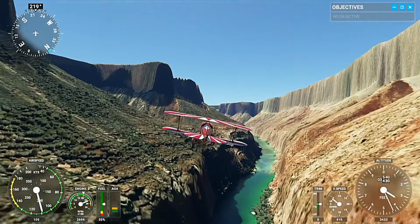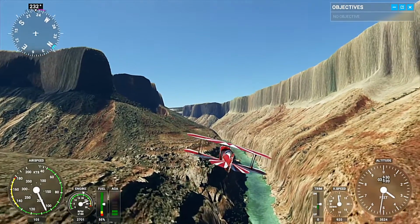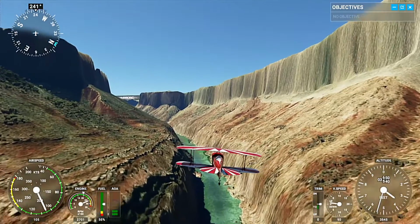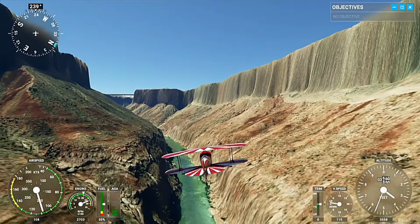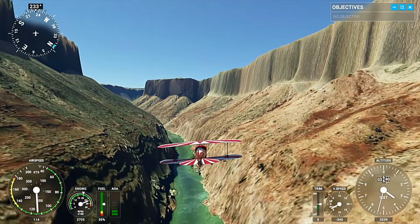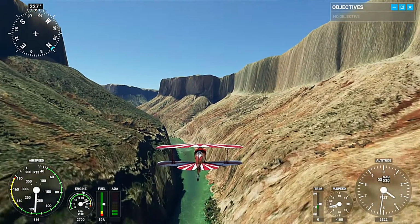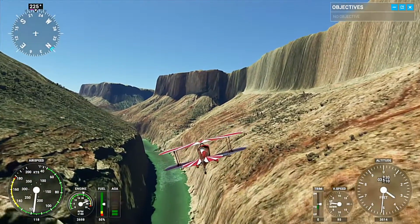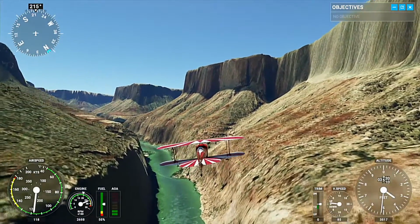Whoa. Wind shear. The river is extremely narrow at this point. And wow, I'm getting buffeted around. This is going to make for a great video. 15-16 minutes of me flying down the valley. You have to be a real flight sim fan to watch this.